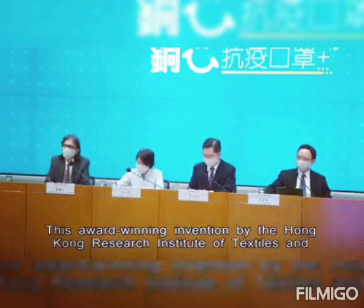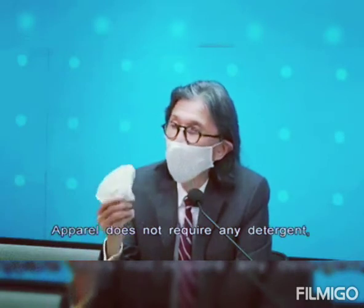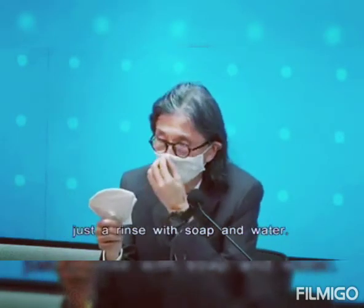This award-winning invention by the Hong Kong Research Institute of Textiles and Apparel does not require any detergent, just to rinse with soap.